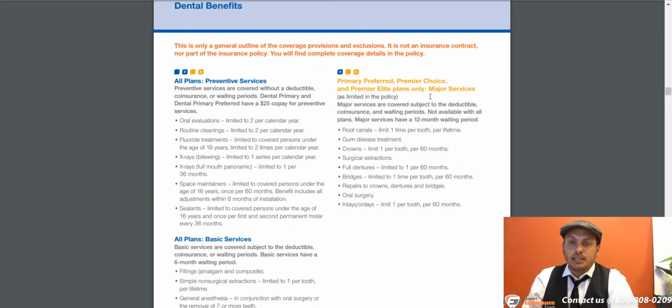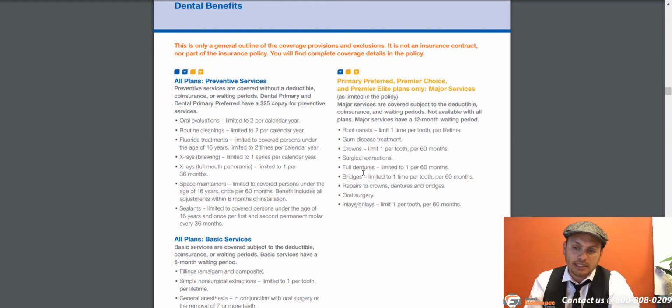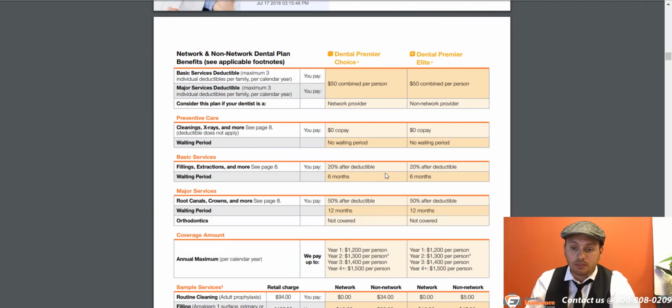Level 3 services is major services. What I say is major services is like root canals, dentures, implants, oral surgeries, things like that, bridges, crowns, all that stuff is going to be major stuff. If you look at the brochure, root canals, gum disease treatment, crowns, surgical extractions, dentures, bridge, repairing of crowns, and oral surgeries and whatnot. So there's always 3 levels of services: preventative, basic, and major service. So let's take a look at that Premier Choice plan, and let's figure out how that policy will cover.